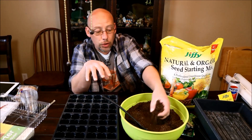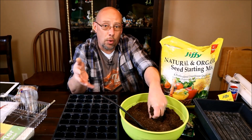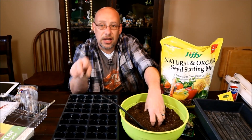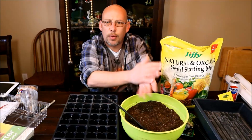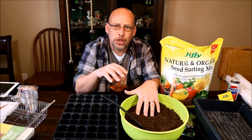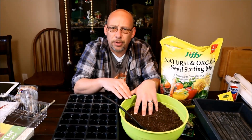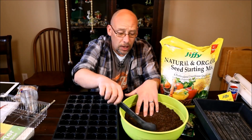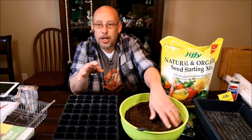If you don't want to do that, you can use this seed starting mix for everything and just fertilize at that point. About 10 days old, add some fertilizer. I don't use any fertilizer. Whenever my plants are ready to transplant, I just use a potting mix with compost mixed in with it, and that provides my plants all the nutrients they need. But if you want to fertilize, there's no reason you can't do that. You can do it either way you want to.